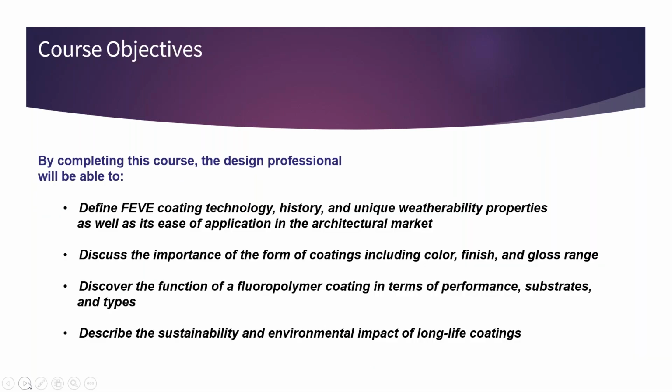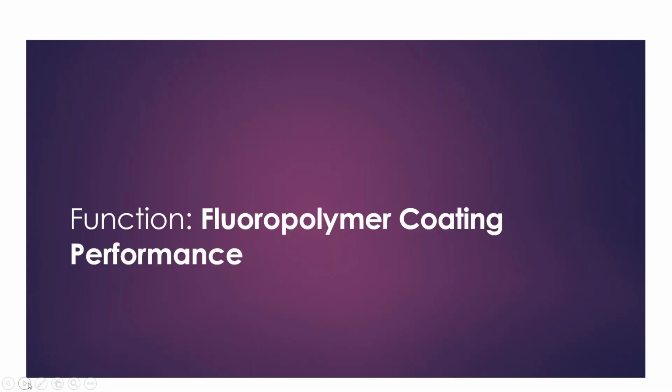The course objectives here: by completing this course, the design professional will be able to define FEVE coating technology, history, and unique weatherability properties, as well as its ease of application in the architectural market; discuss the importance of the form of coatings, including color, finish, and gloss range; discover the function of a fluoropolymer coating in terms of performance, substrates, and types; and finally describe the sustainability and environmental impact of long-life coatings. So we're actually going to start with the function of fluoropolymer coatings.